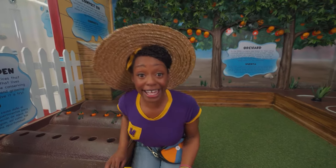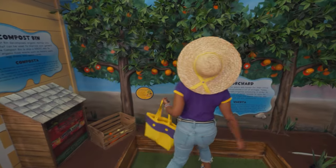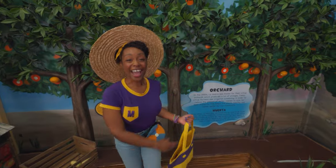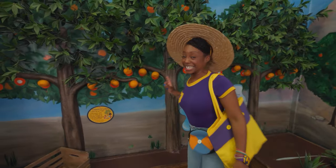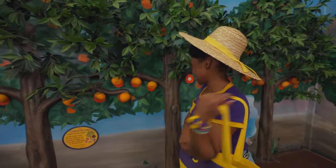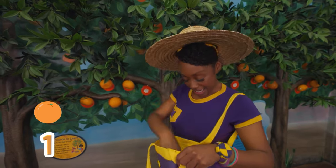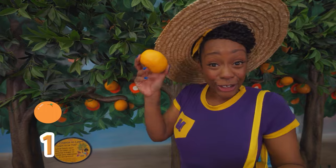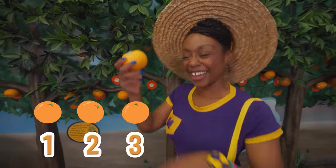Whoa! Check it out! It looks like an orchard! An orchard is where fruit and nut trees grow. This is an orange tree. Let's collect some oranges. Maybe we can put them on a salad. One, two, three! Nice and ripe.